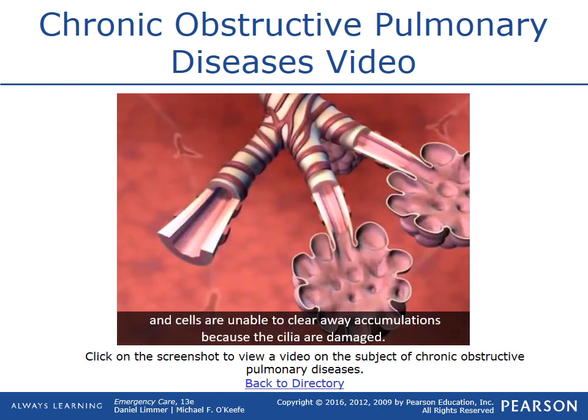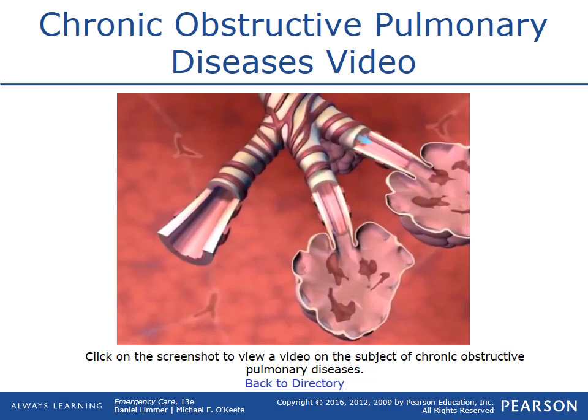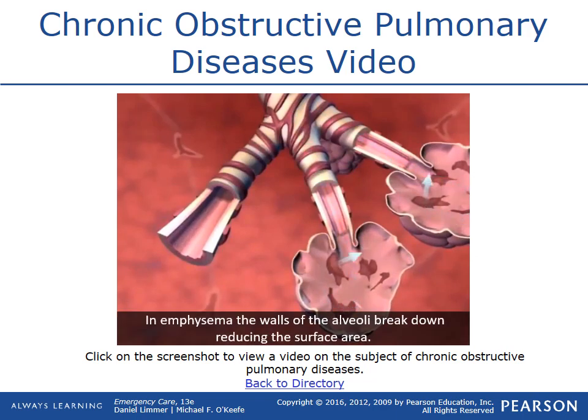In emphysema, the walls of the alveoli break down, reducing the surface area. The lungs lose elasticity, and stale air laden with carbon dioxide is trapped in the lungs.